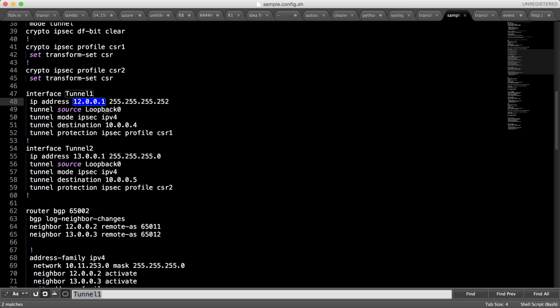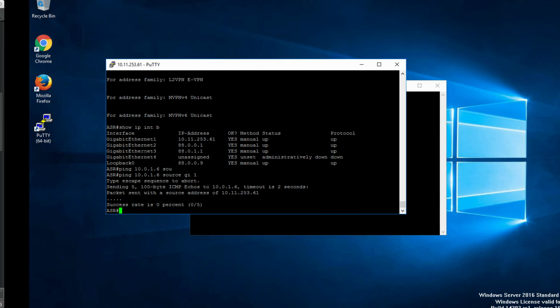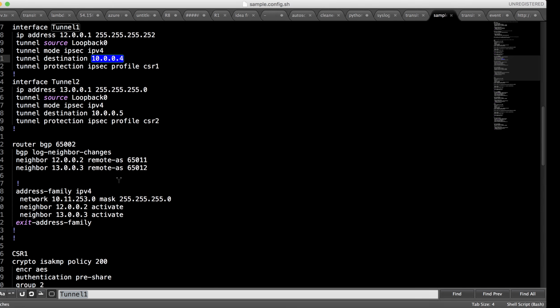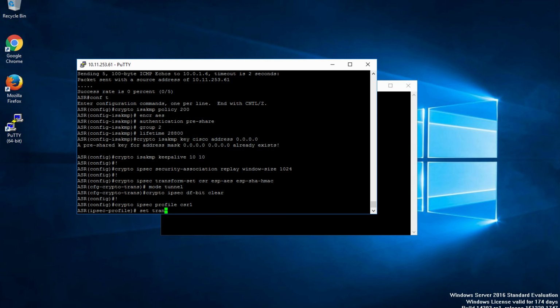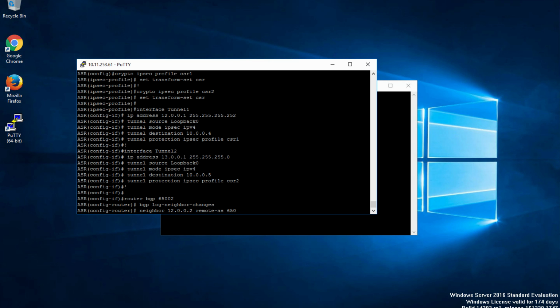And the tunnel source, I'm using loopback 0, as I described before. The destination, I'm using the public IP address of the GigabitEthernet 1 on the CSR in the VNet. Also, I have the BGP config as well, so you can go through the configuration. Let me just copy the config real quick. Okay, so those configs will be put in automatically.